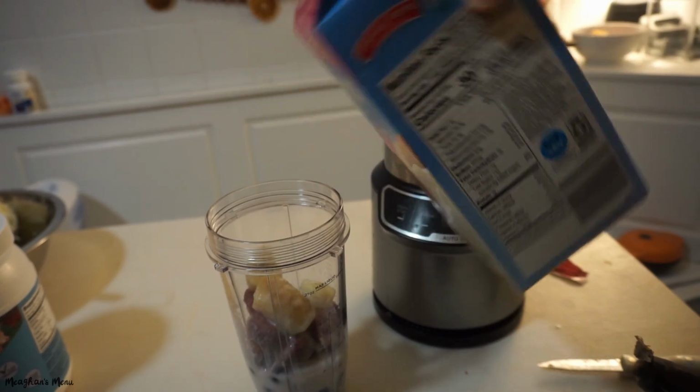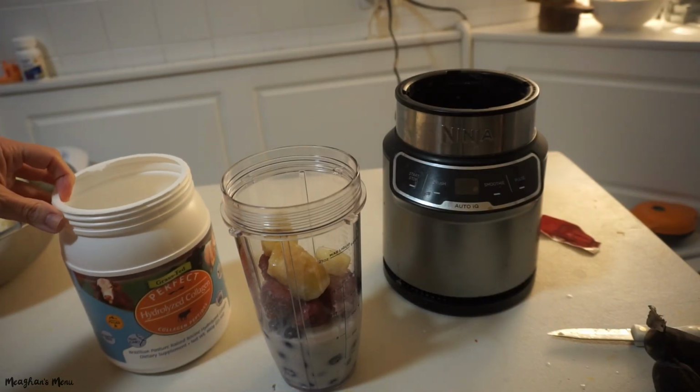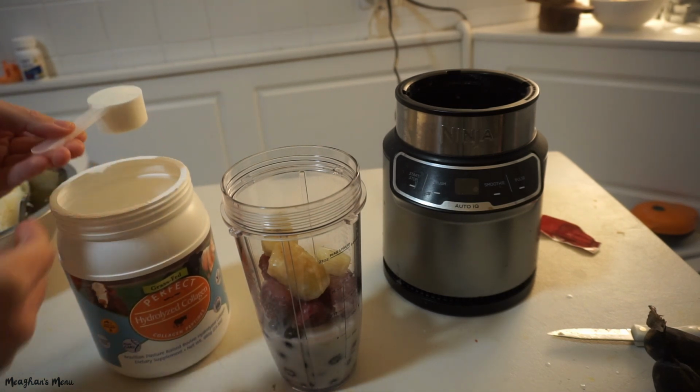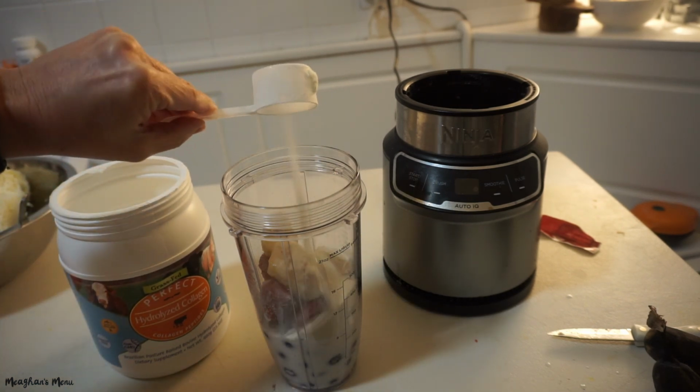So this was my daughter's smoothie, and she used her collagen, so she put a scoop of that into it as well. And all you do is mix it up in your blender or Ninja or whatever and enjoy, because I love smoothies.